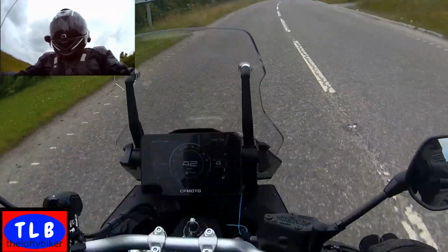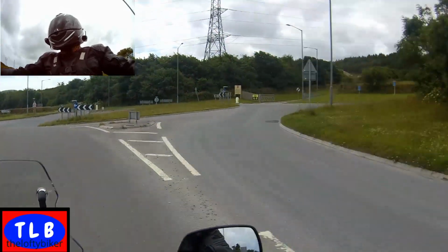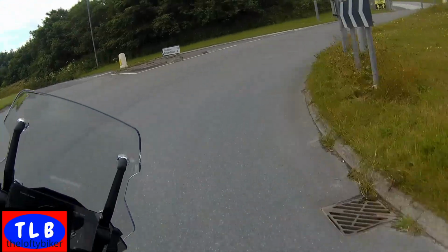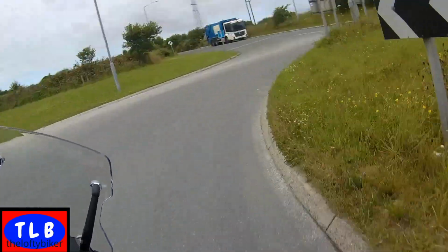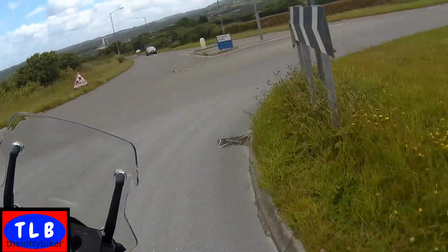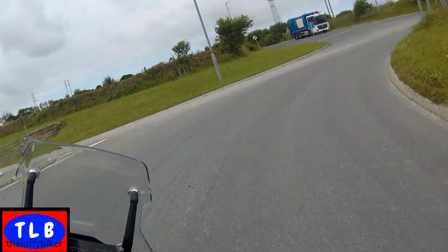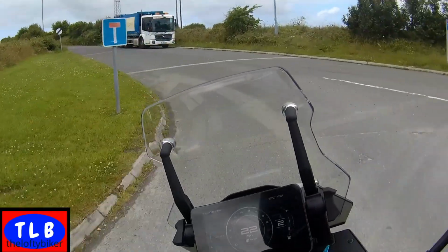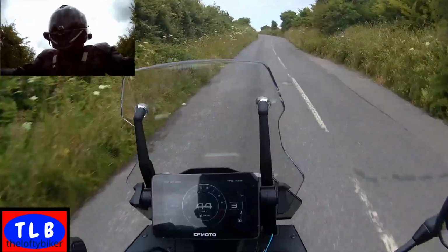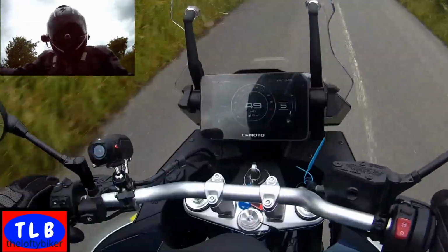First impressions is the build quality looks quite good. Let's go around the island and see what it's like. There's nobody about. Fueling on and off the throttle's quite good. Yeah, it's good throttle. Not bad at all. Yeah, it handles that quite well. Let's go and have a talk about it and a look at it, and then I'll tell you a bit more.